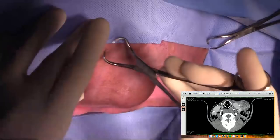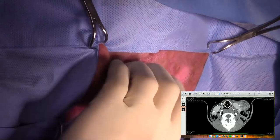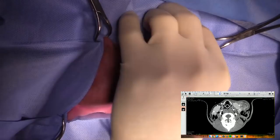Nothing really during the surgery. I suppose that we could get into some hemorrhage, although I don't think that it would be very likely, and I don't think it'd be likely to be dangerous.